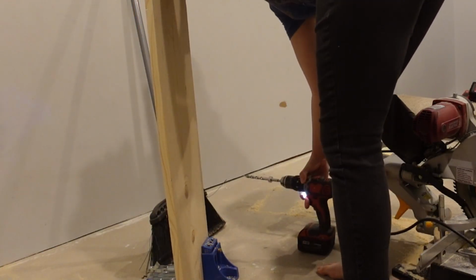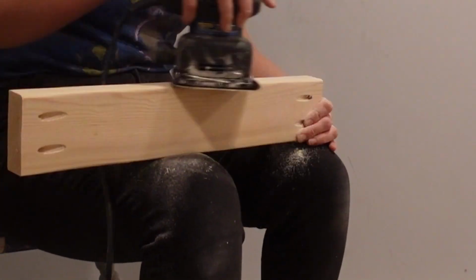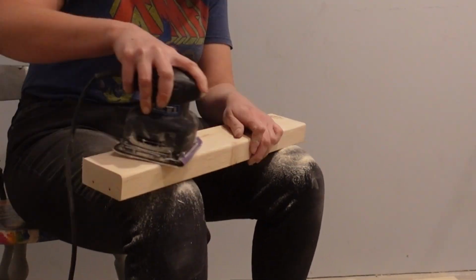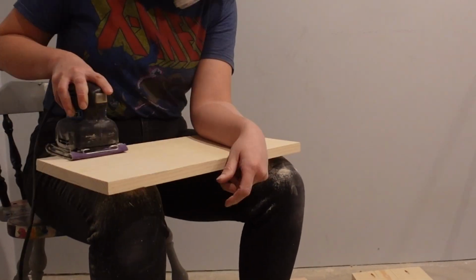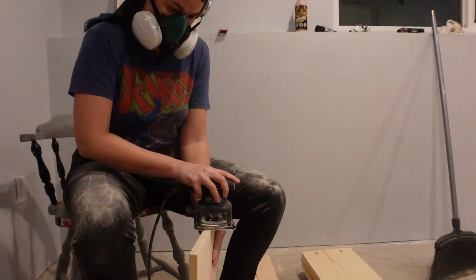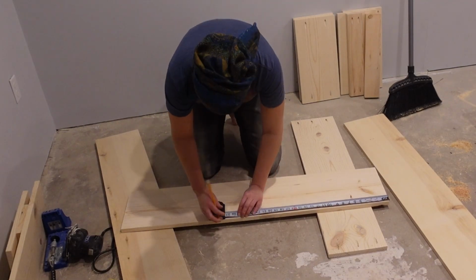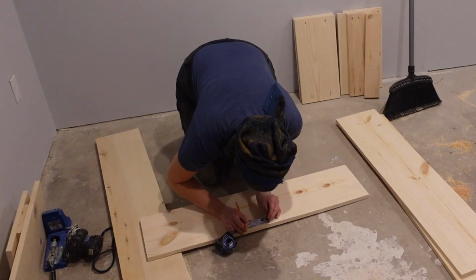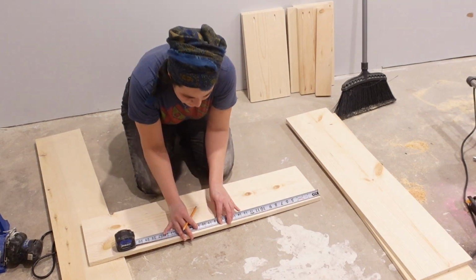This time around, I ended up drilling my pocket holes a little bit farther from the edge of the wood, which ended up saving me later. And of course, there was more of the endless sanding. Here, I was measuring to figure out where to put the central divider for the second set of shelves.